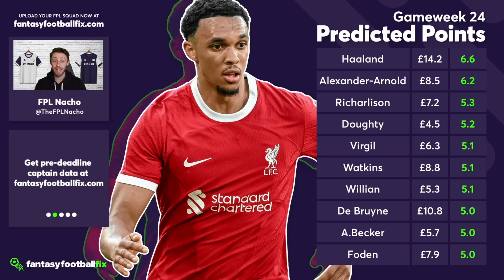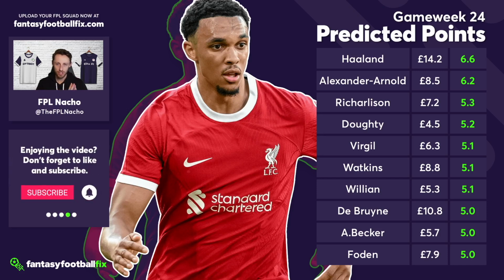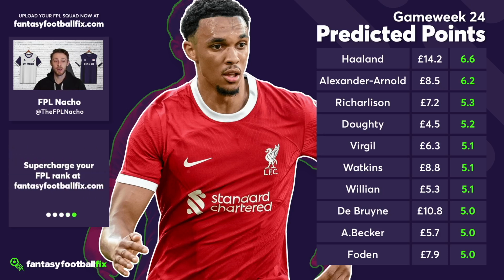Richarlison, the man that is damaging my overall rank, is also a great option with that favourable fixture this weekend. And a few interesting ones. Doughty popping up at 5.2. Didn't expect that one at all. Also some usual names, somebody like a Watkins, Kevin De Bruyne, and a Phil Foden. But make sure you do check this out. Really important for captaincy this weekend. But for me, Erling Haaland, if you own him, is an obvious captaincy pick unless we do get doubts about him for game time. So that's going to wrap up today's Game Week 24 Top Transfers video.